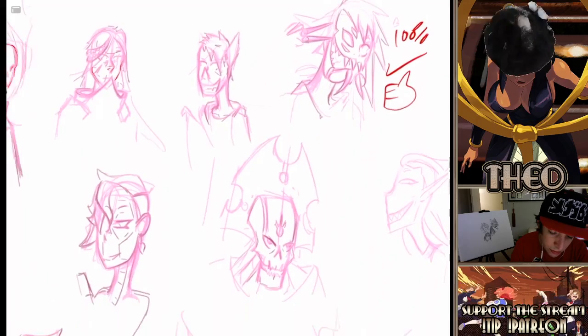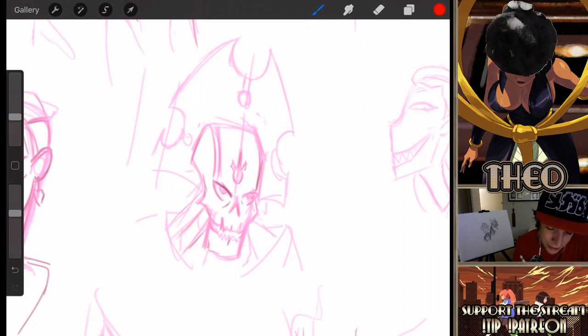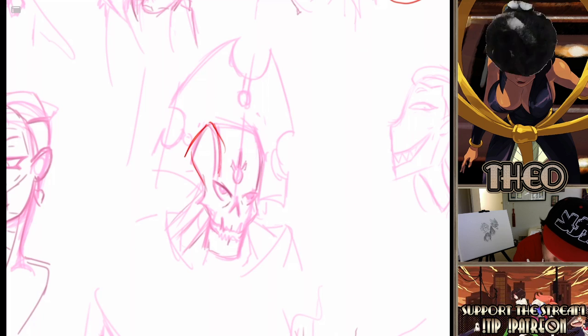I like that one. This one's cool. This one looks like an enemy in a video game. I do like this one. It has a cool sharp skull shape right here. I like that. I like this little guideline here.